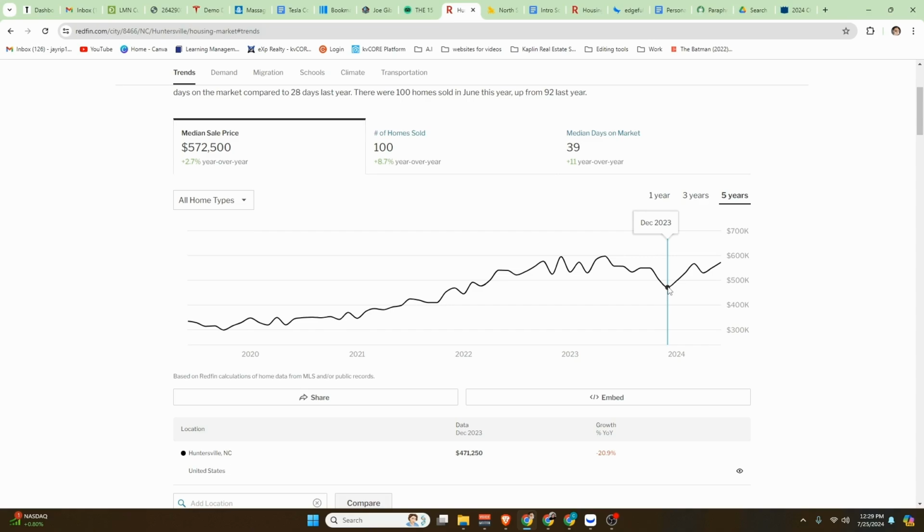But like I said, just this year, we've seen a huge spike in interest in Huntersville. There's been a lot of development going on over there, commercial development as well, and people are starting to notice that. It's a great place to be because you're not that far from Charlotte, and you're really close to Lake Norman, and I'm going to show you that later on our map as well.